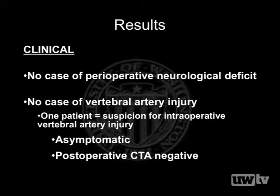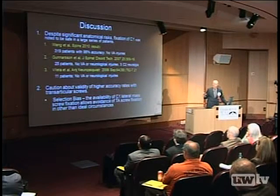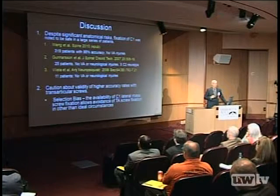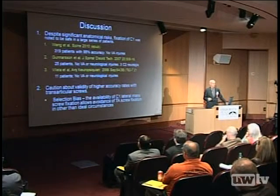And you can see that there was one patient in whom there was a suspicion, but ultimately I think probably the exuberant venous plexus bleeding was perhaps misinterpreted as being an arterial injury, as the CTA was negative and the patient did fine. There are a few studies that have come out, this one practically simultaneously with ours, that also had almost identical results. Their assessment was a little bit different, but they ended up with 95% acceptable screws. And so this shows us that C1 screw placement is actually quite safe.